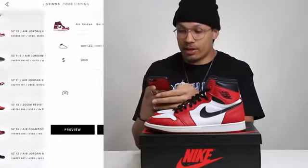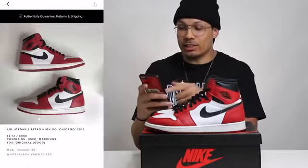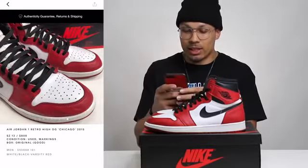So if we go back right here, we look at our listings and we look at our items for sale right here, you can see that it is available for preview, and then our listing is right there on the page, and you can swipe through the images. It has all the information, and the listing is now finally active.